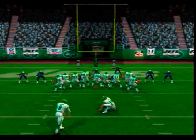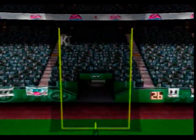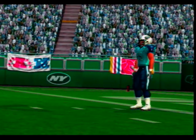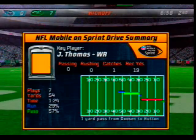Carrier comes in to attempt the point after. The point after is good. As an offensive coach in this league, you're always making adjustments. And hopefully you can get the defense on its heels and get it in there for the touchdown. Good job by these guys.